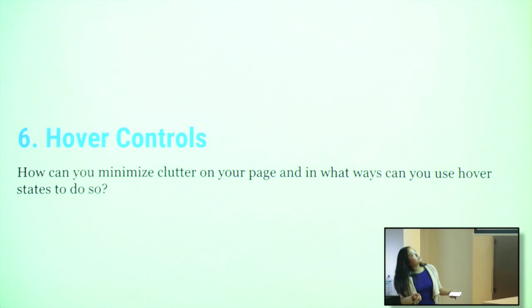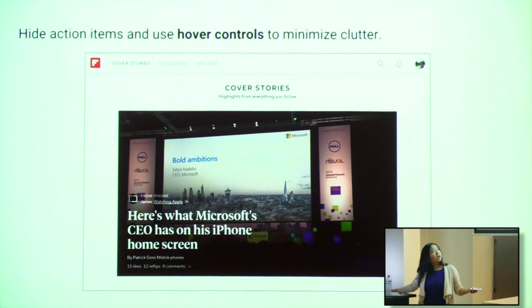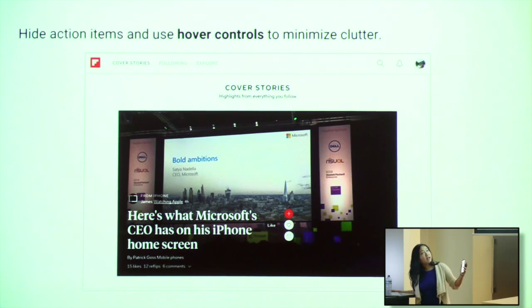So the next thing on your list, how can you use hover states to minimize clutter in your page, and what ways can they improve your site? So Flipboard has this option where when you hover over each article, it displays 3 action items. And this way, instead of showing these 3 items on every single thumbnail of an article, it minimizes the visual capacity of each page.